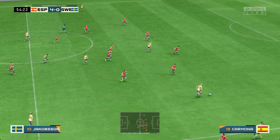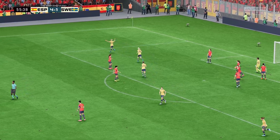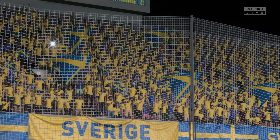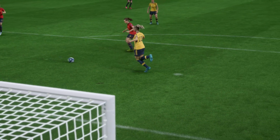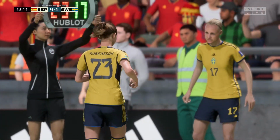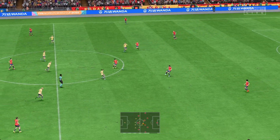Elin Rubensson. Here's Jakobsson. Makes the move to the inside. And a goal it is! Just what she was hoping to contribute. Well, just look at the defending here. They just don't read the danger. It's a poor goal to concede. Goals in plentiful supply, 4-1 currently.